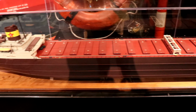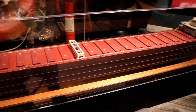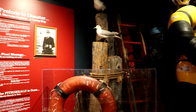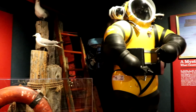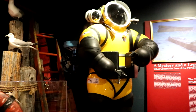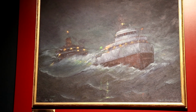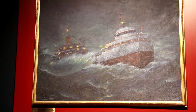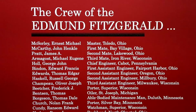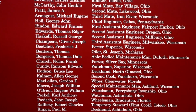The Edmund Fitzgerald was first launched back in 1958 in River Rouge, Michigan. On November 9, 1975, the Edmund Fitzgerald took off on its final voyage out of Superior, Wisconsin. And then a terrible storm came on November 10th, 1975, and that was when the ship could not handle the mighty Lake Superior, or the big lake they called Gitchigumi.